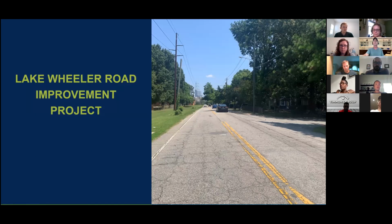Great. Thank you, Matt. Thank you, Sarah, for having me today. We're excited about the Lake Wheeler Road Improvement Project coming up. As Matt showed earlier, this slide here is essentially just the existing conditions. You can see very thin roadway, no sidewalks, no bike movements. And I'd say the condition of the road itself has seen some better days. Next slide.